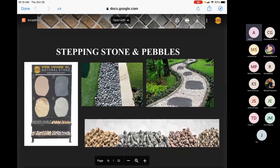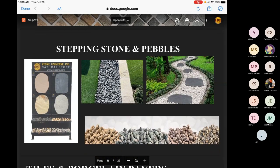Getting into our stepping stones now. We offer stepping stones and pebbles. Stepping stones, we offer irregular finish. They're all inch and a half thick. We offer stepping stone hearts, squares, circles, and we also offer bag pebbles now. 30-pound bags, 50 bags in a pallet. They're 1 to 3 inches in size.